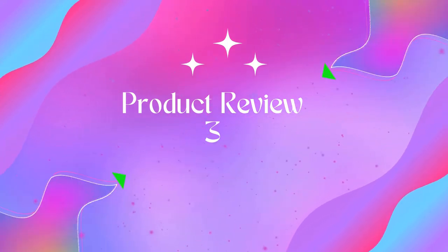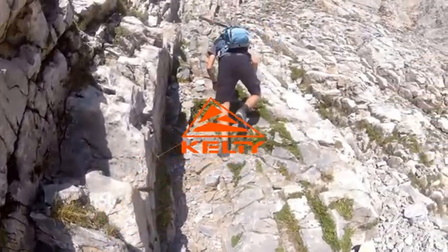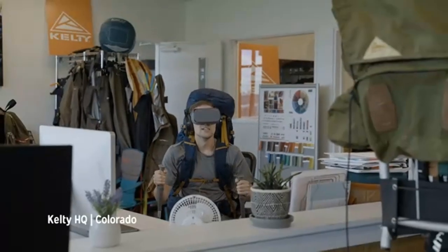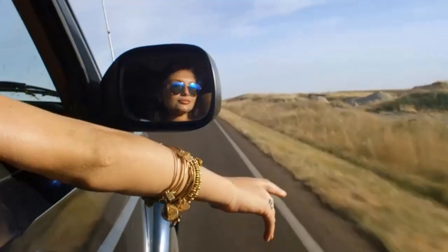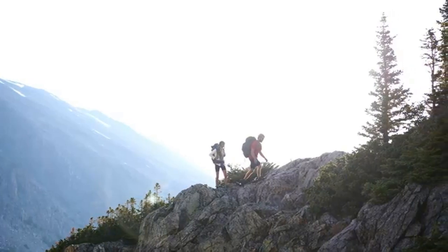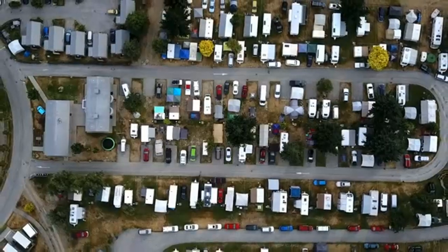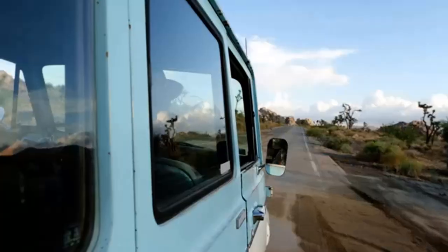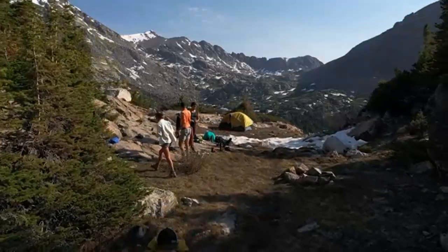Three. Product name: Chillbo Shwaggins Inflatable Couch, Cool Inflatable Lounger, Easy Setup Inflatable Chair. Take your inflatable couch anywhere. Perfect camping accessories for hikers, campers, and outdoor lovers. The Chillbo Shwaggins Inflatable Lounger is available in 13 unique patterns. Don't be caught lounging in something boring. Chillbo's blow-up couch makes the perfect addition to your camping gear, tailgating supplies, and beach accessories.